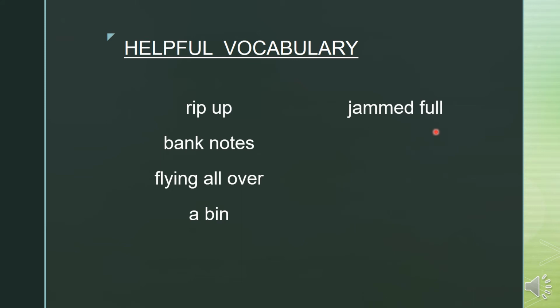Jammed full. Okay, so in the story, I'll give away just a little part of it. These girls find something in a bag, a plastic bag, and the bag is jammed full, right? This means that it's very full, and someone pushed something into it to make it very full. This is jam. Someone jammed it full. All right, torn up notes. Again, this is talking about banknotes, as you can see in the picture. And stick together. Here we're talking about using something like tape or glue to put the pieces of something together.